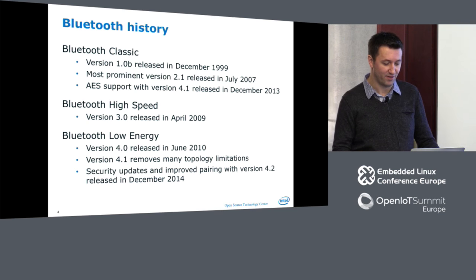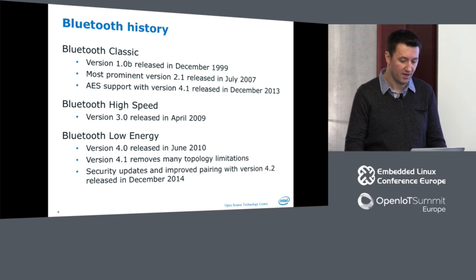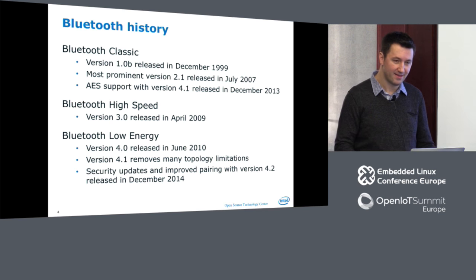But I don't recommend doing this because, first of all, you need a PCMCIA card slot, which is hard to find these days. The most prominent spec is 2.1 from 2007, so pretty much a 9-year-old spec. It's prominent because the car manufacturers move at a slow pace, and that's still used in some of the cars out there and will still be used for the next 3 or 4 years before they've moved on to something else. With Classic, the latest spec that actually got an update is 4.1, where we added AES support for the encryption into the controller, from 2013.